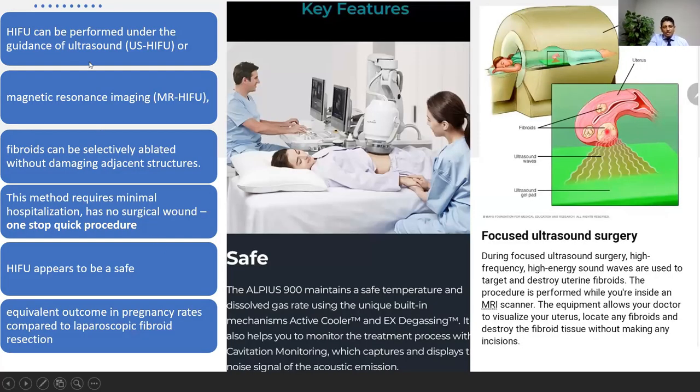HIFU can be performed under the guidance of ultrasound or under the guidance of MRI, magnetic resonance. This is under the guidance of ultrasound in this picture. Fibroids can be selectively ablated without damaging adjacent structures. These can be highly precise. The method requires minimal hospitalization, has no surgical wounds, and is a one-stop quick procedure. It appears to be safe, with equivalent outcomes in pregnancy rates, so there's no effect on fertility as well. This is the same thing done under MRI guidance. Yeah, this is an MRI machine. But the problem is these technologies are not available in the developing world.